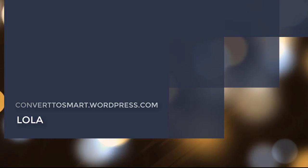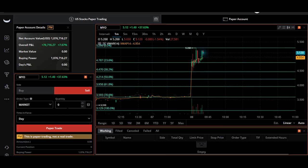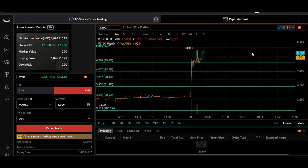Watching MYO for a short. All right, 509, 2,000 equity. As always, 4 to 1, 1,000 shares for a short sell. Why? Even though it's a bullish setup here, I'm going to wait until I see a little struggle, but I know this thing is going to drop down.